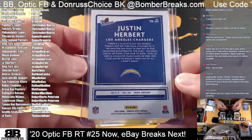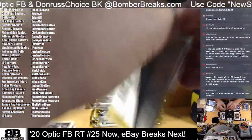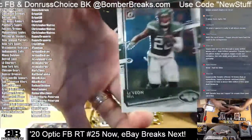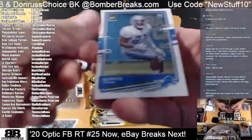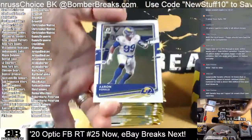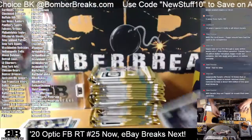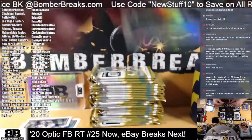Justin Herbert, there's the rookies. Insert set. Cephas for the Lions. And Miles Sanders, silver. Jordan Brooks there.